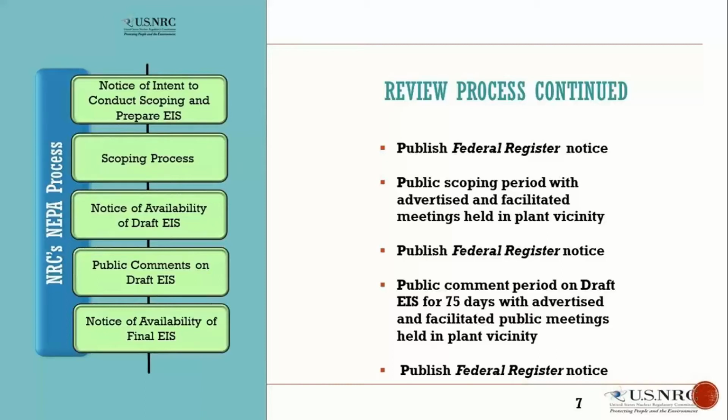The staff analyzes all information gathered, develops a draft EIS, and issues it for public comment, as I said, and at that time, the staff issues a notice of availability that starts the 75-day comment period to gather information on the draft from other agencies and the public.